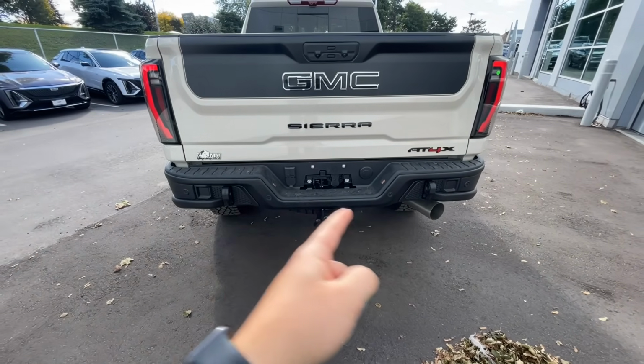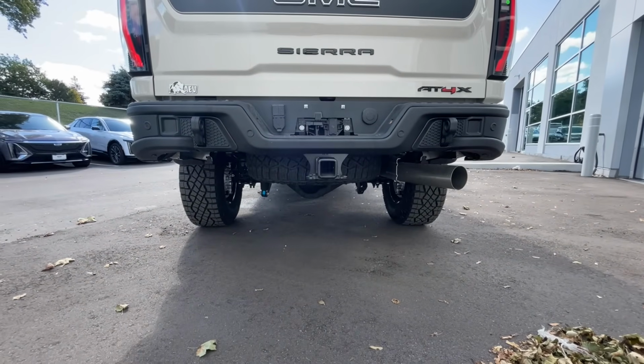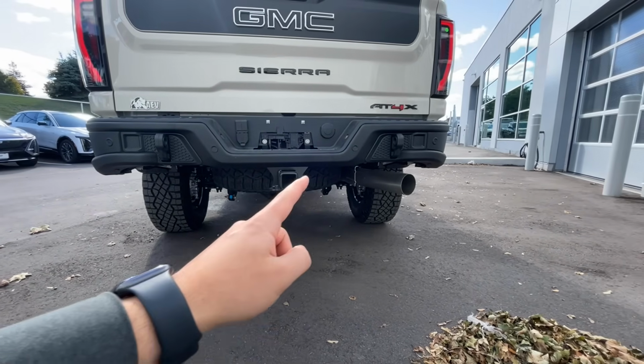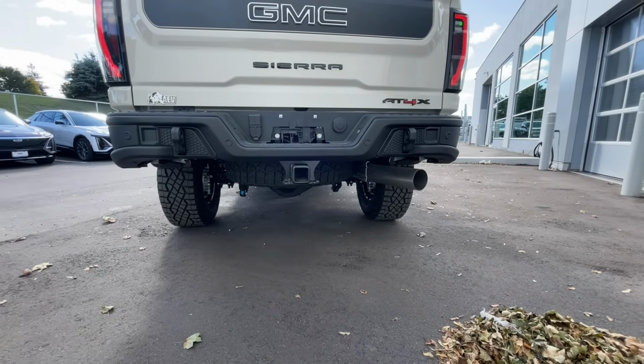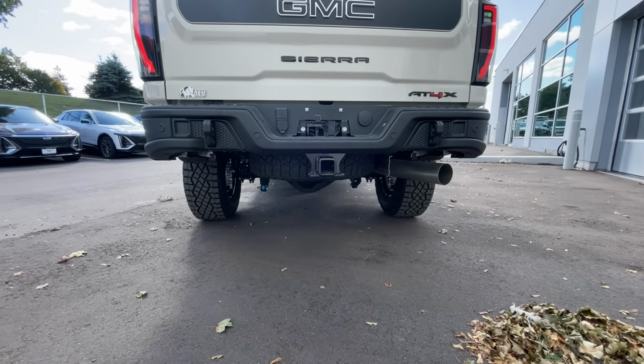So you still get your parking sensors as well with 2 recovery hooks. And then this is what it looks like below it. So you get a decent amount of ground clearance. And you can definitely see that the edges of the bumper are kind of tapered up. So if you are going to off-road, that'll help. You've got this massive diesel exhaust port there, which you do always get with the Duramax diesel.